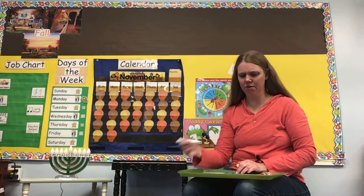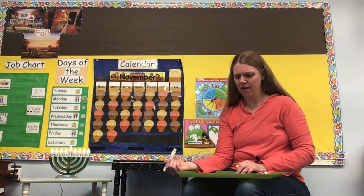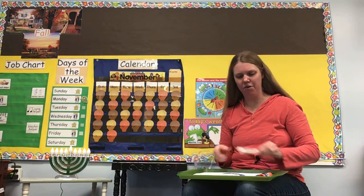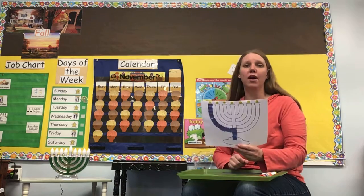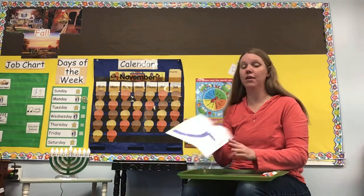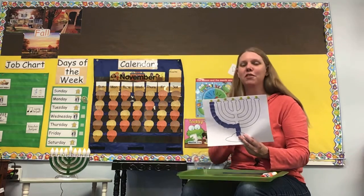Uh-oh. I just realized something, you guys. I messed up. This one doesn't have the right number of candles on it. Oh, you guys, I'm really sorry. I thought I had found one with the right number. So I will get a new one and I will find a better one that works. I can't believe I didn't notice that. I thought I had it all right. Anyways, this has the wrong number. This is not a menorah. I'm sorry. Miss Mika messed up.